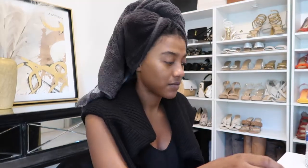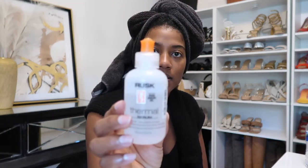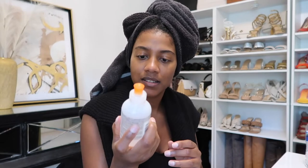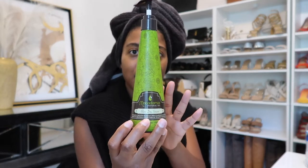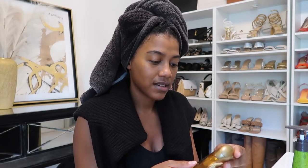And I love it. What I'm gonna use in my hair first, where is it? I'm gonna use this thermal serum just to blow dry. It's a heat protectant from the brand Russ and it has argan oil in it. I'm also probably gonna add a little bit of this Macadamia blow dry serum to my ends. And then once my hair is done, I'm gonna add some more.